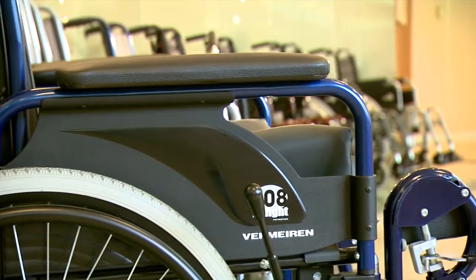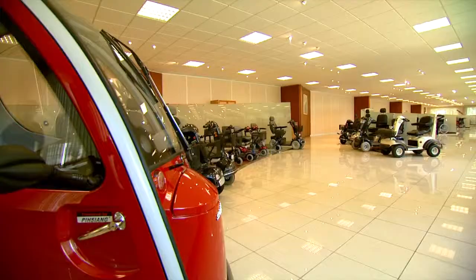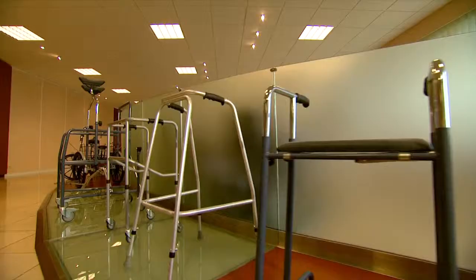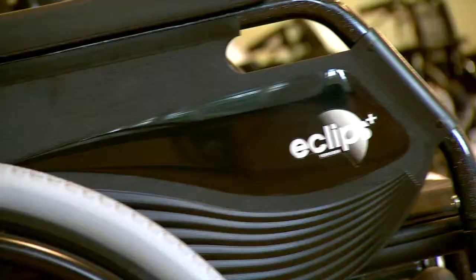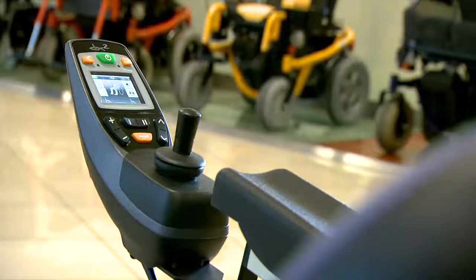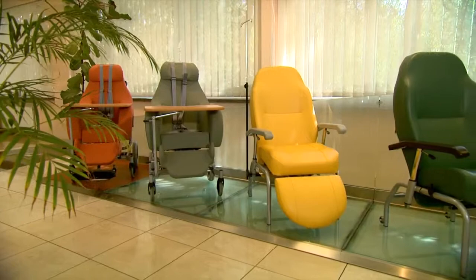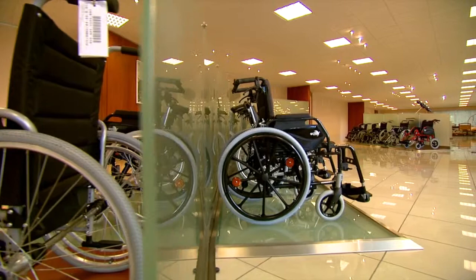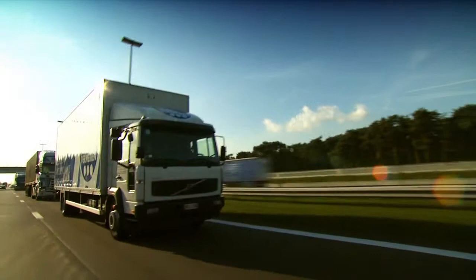From wheelchairs to walking aids, from scooters to tricycles, all products meet the same professional quality standards on which Vermeiren's success is based. Vermeiren offers a wide, extensive range of products and accessories to meet the specific needs of every user. At Vermeiren, aesthetics and ease of use always go hand in hand. Almost all products are individually adjustable to provide maximum comfort. This is the result of very thorough research and more than 50 years of experience. Vermeiren, opening up new horizons for mobility.